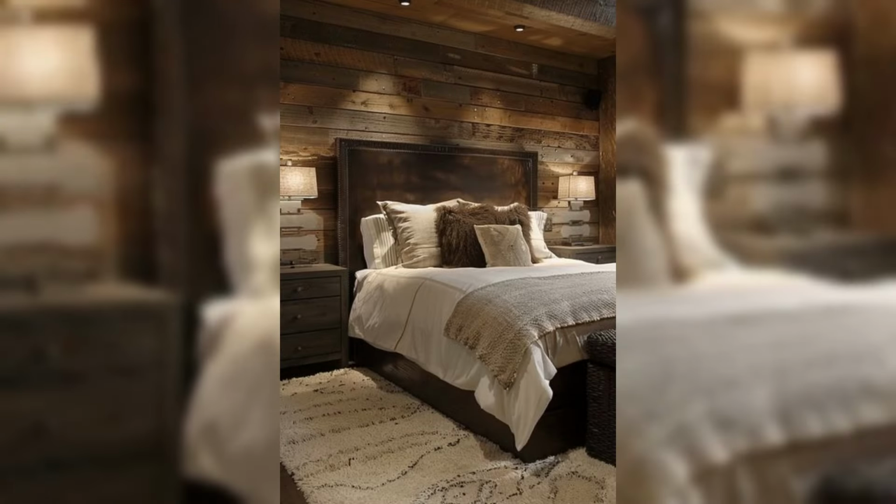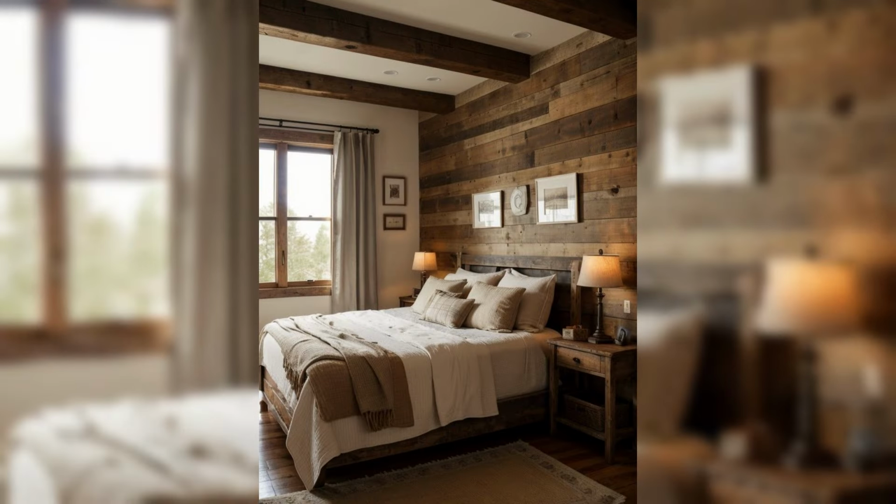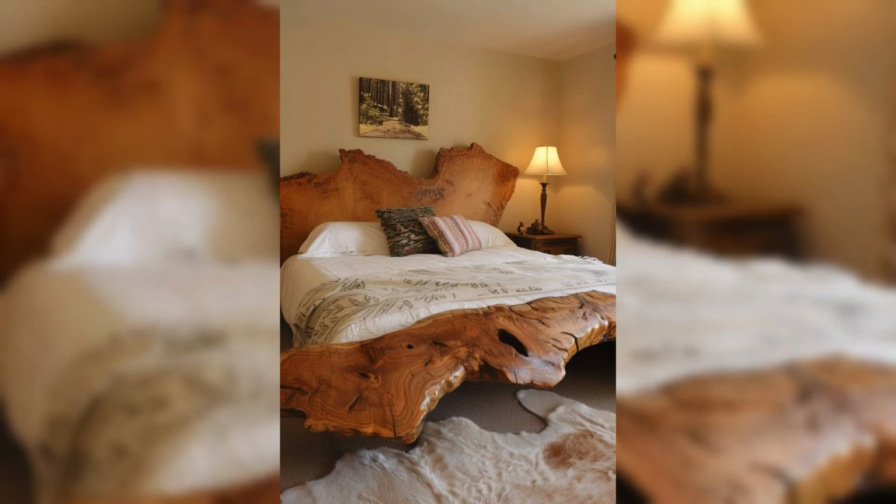And finishing, this is where things get real. You're not spraying lacquer. You're not hiding the grain under layers. You oil it, maybe rub and wax. Some go for tung oil, some go for hard wax finishes. You want to feel the texture, the warmth. When you run your hand across the headboard, you should feel wood, not plastic. You should know exactly what you're touching.